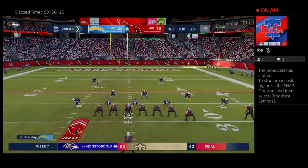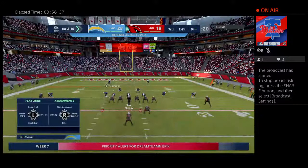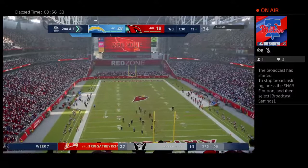To throw is Murray, and inside the 20 before he's brought down. 11 yards there, first down. So the ball down to the 16 here for first and 10. Drake, and they get to him quickly here as he's stopped right around the 13. A gain of three, second down. He really hasn't been able to get on track running the football, averaging less than 4 yards a carry.